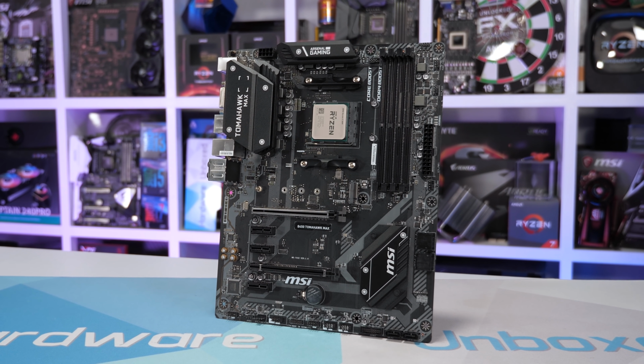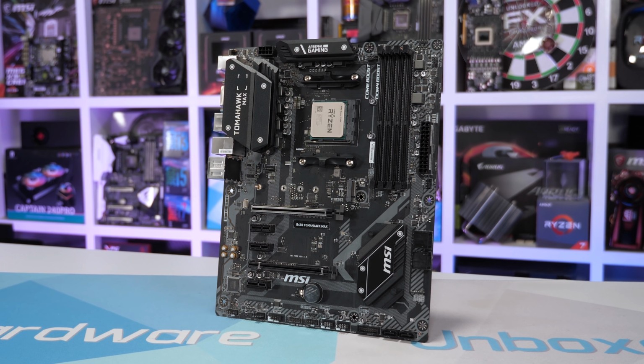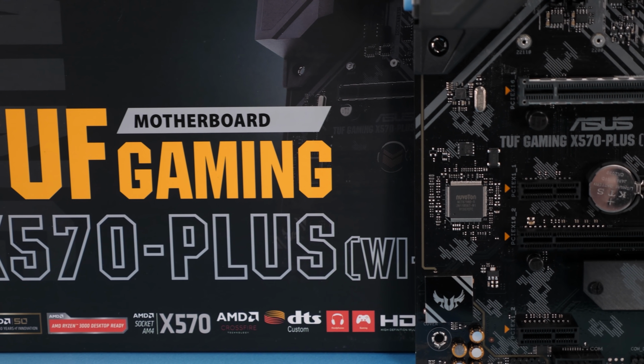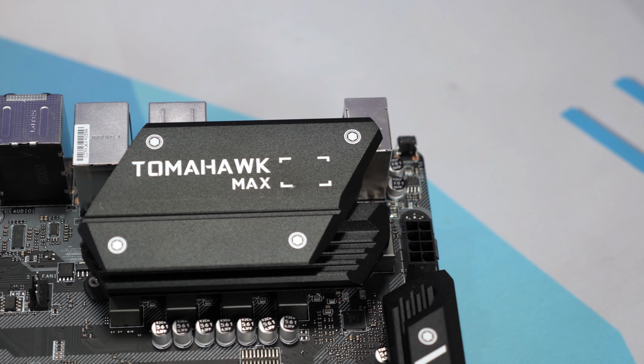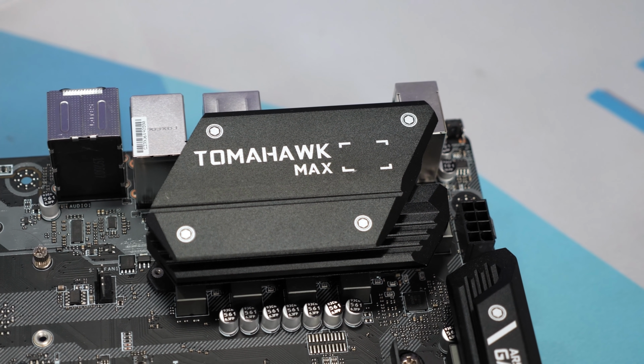A much better option is the B450 Tomahawk Max, and it would seem many of you agree. It's not going to rival the VRM performance of, say, the Asus Tough Gaming X570 Plus, but at $115 US, it really doesn't have to. For the money, it's just a great quality board, and there's simply nothing that offers as much value.